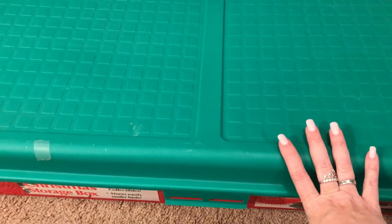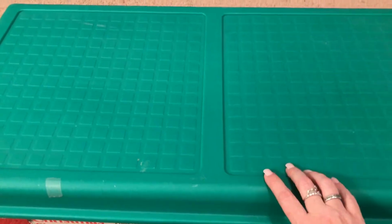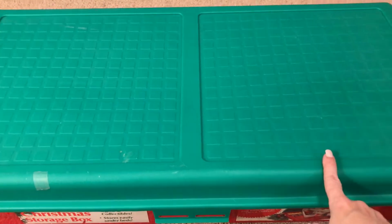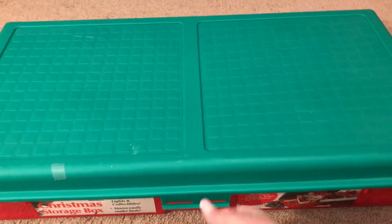But my sister went to an estate sale, and she picked me up one of those Christmas storage boxes completely full of wrapping paper. I haven't gone through it yet, so this is the first time I'm looking at it. Of course, Holly looked at it when she bought it. She paid $10 at an estate sale. She said it was very impressive.